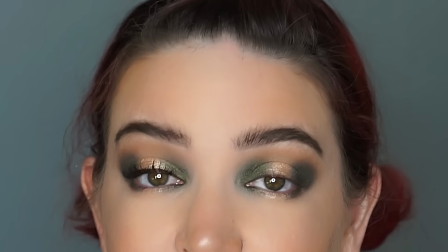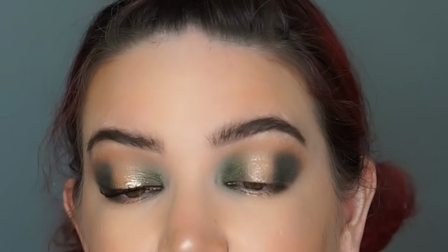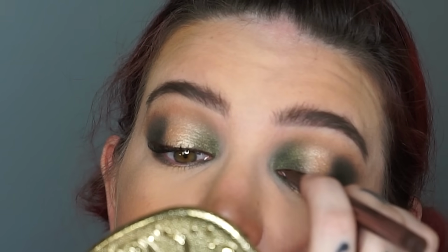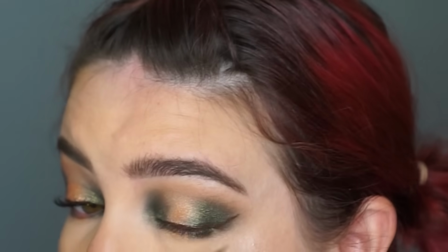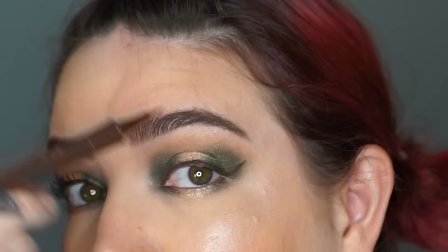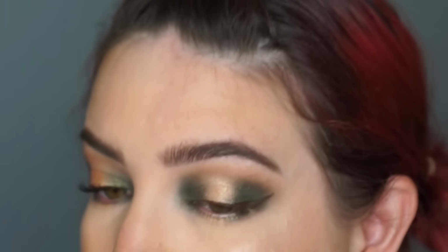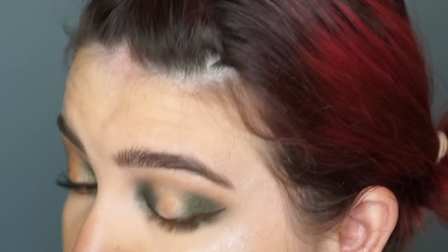Next, I'm going to move on to liquid eyeliner. I'm going to take the Benefit roller liner in brown, and I'm going to do a really, really thin line. And then I'm going to kind of flick this towards the outer part of my brow. And then when I come back, I'm not going to connect it to the end of the line. I'm going to kind of go halfway and then bring it in. So I'm going to go ahead and apply mascara and then apply my falsies, and I will be right back.